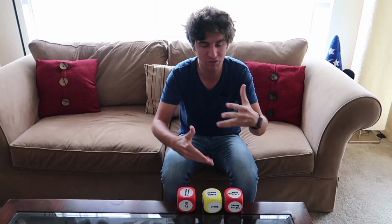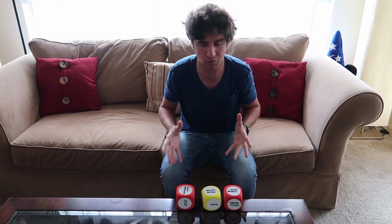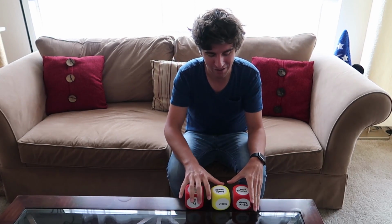So the idea is that I'm just going to roll these dice, and whatever combination comes up, that's what we're going to try to do. That's the point of the video today. We may have to re-roll if there are parks like Hollywood Studios that don't have a boat ride, so things like that we'll have to figure out later. But I think I should just go ahead and roll the dice and get this video started because I talk too much.